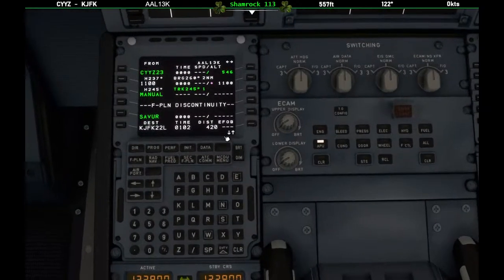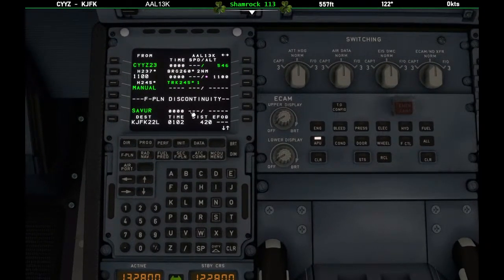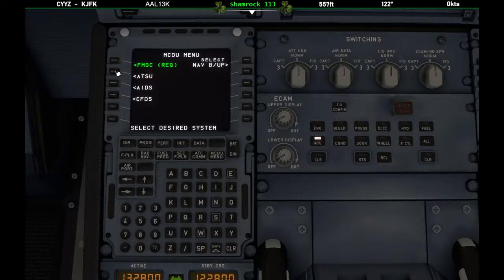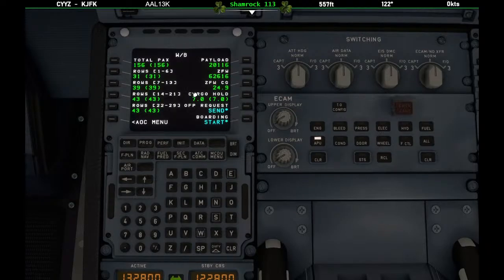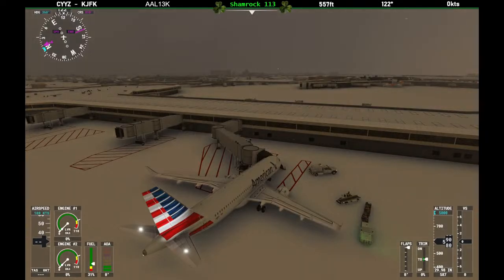So Mike Charlie, it looks like you were going off course. Are you good there? Yes, sir. I had to update the flight plan and it gave me a discontinuity. But it's all updated now. Thank you for Mike Charlie. So Mike Charlie, Roger. Okay, we've got everything on board, so let's disconnect the jetway. Direct to Bimpo and join the arrival for Mike Charlie.